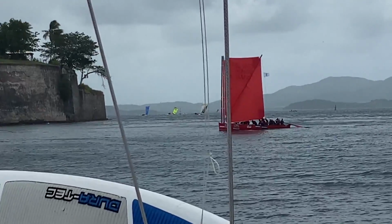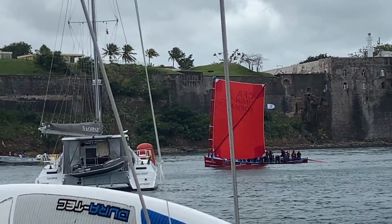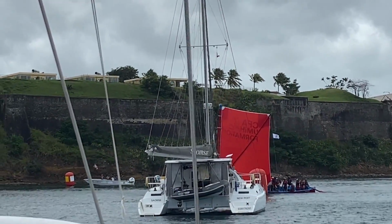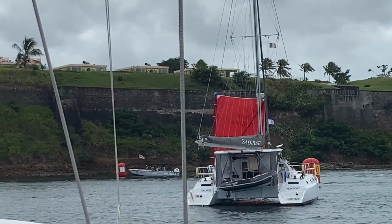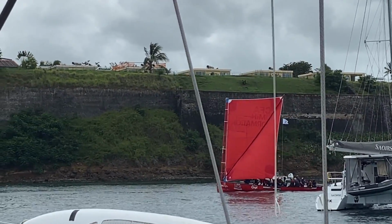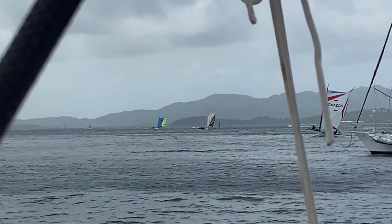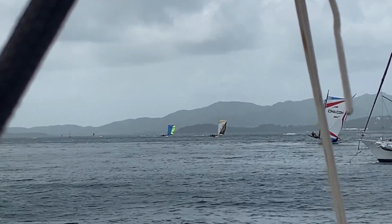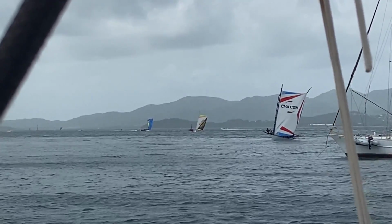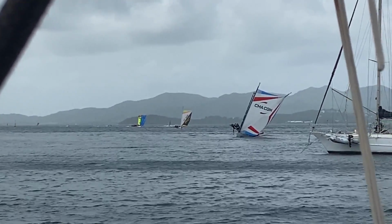fourth place. Here we go, fourth place just about to cross the finish line. Yeah, when they heel, there's not much freeboard, so it would be easy to fill them up with water. Yeah, not sure how happy they'd be about where the finish line is. Does make it interesting. Obviously, they want to make it interesting for the spectators as well.